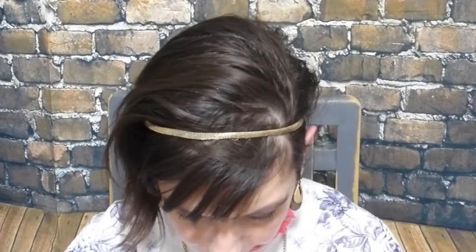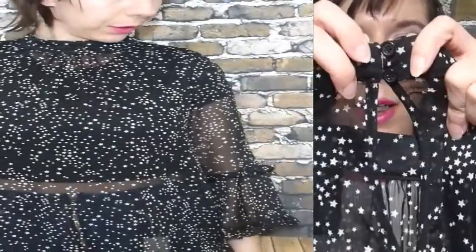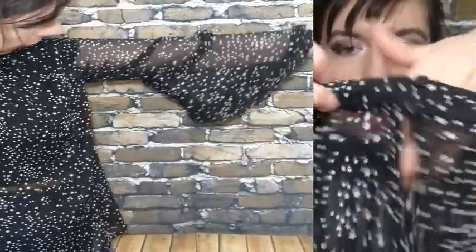Now the next bit I got is a top. This is just a sheer mesh over top. It's got two small buttons on the back with a little bit of a cutout at the neck, and it does come with a spare button as well.